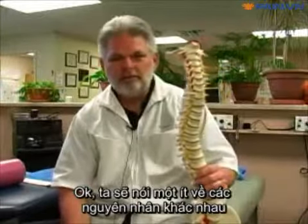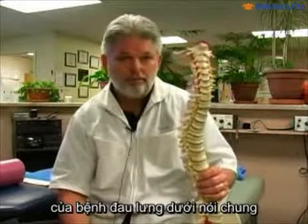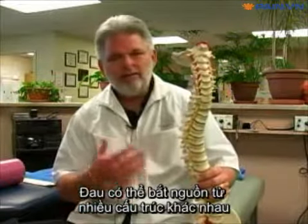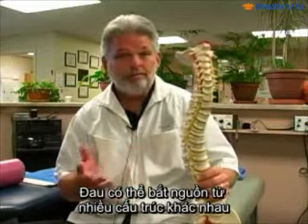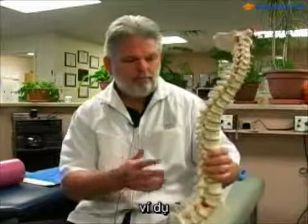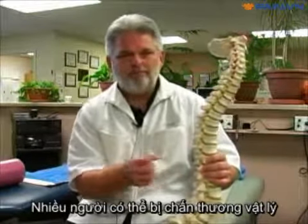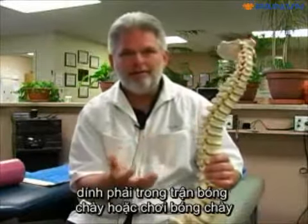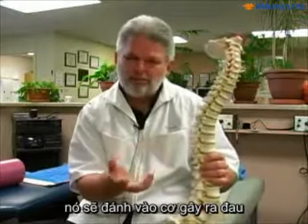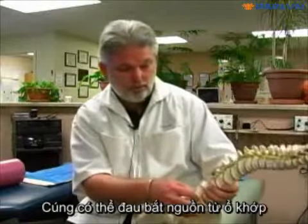Okay, so we're going to talk a little bit about some of the different causes of lower or back pain in general. And it's actually a little bit more complex than you might think. Pain can originate from any one of several different structures. For instance, they can come from the musculature that lays on top of the spine. Somebody can have blunt force trauma to that. They're hit in the back with a baseball bat or a baseball. That's going to bruise that muscle. That can cause pain.